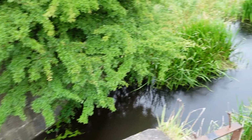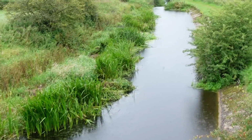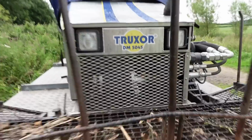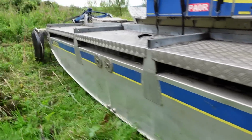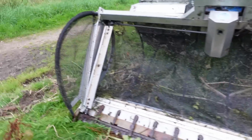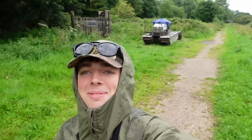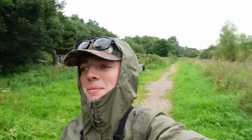Common weed, azolla, and floating pennywort, which is everywhere in this canal. But someone must have been just as frustrated as I am with the amount of weed and reported it, and they've brought out the big guns. The Trexer. That thing is absolutely awesome. It's like a massive Transformers or something.